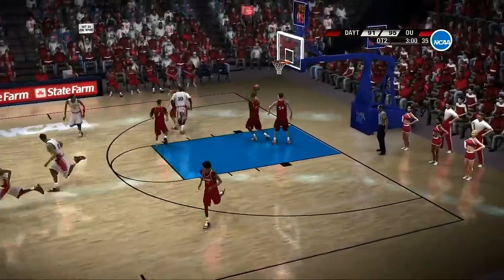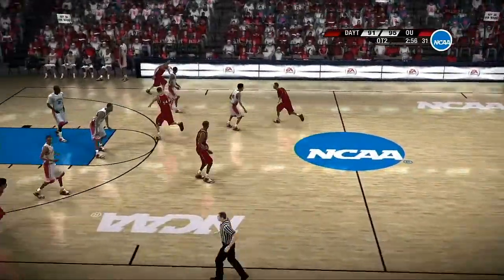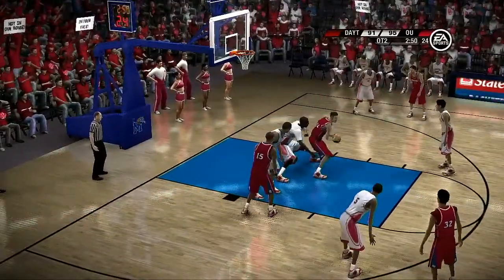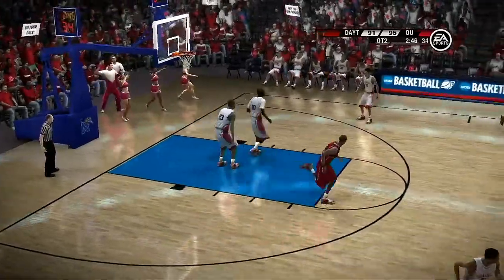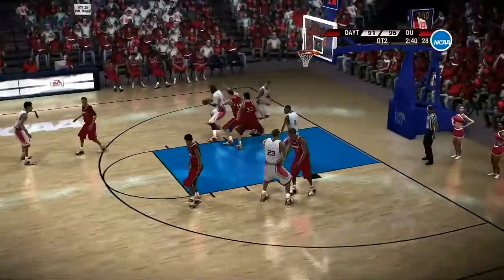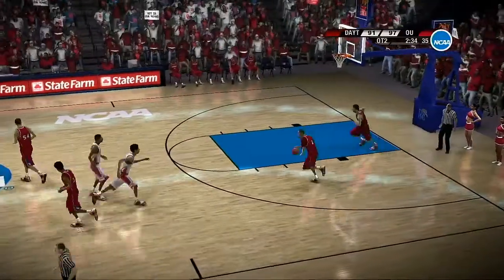Tries for two. Rims out. That spin move's not going to work against a defense like that. I tell you, they did a great job scouting post play because they were really anticipating the spin. Oh, clinical drop step. I tell you, Clinic 101 on how to utilize the drop step from the low post.